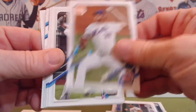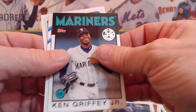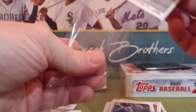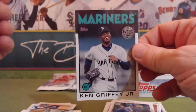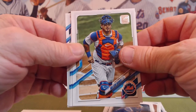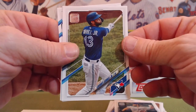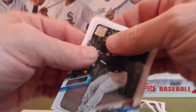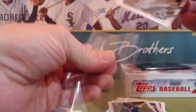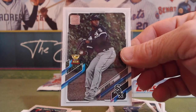Junis, Steven Matz, Kaná, Willie Calhoun, Sal Perez. There's a nice one for the Mariners. Ken Griffey Jr. going out to Mike, 86 design. Got Wilson Ramos, Clayton Kershaw, the World Series version. Lourdes Gurriel. There's our Luis Robert. Luis Robert. Got to watch some more games and actually figure that one out, see what the announcers are calling him, who are usually right. There's his Gold Cup card.